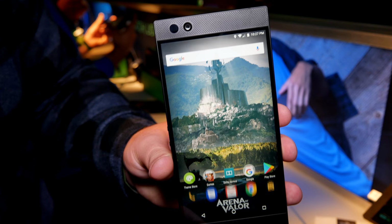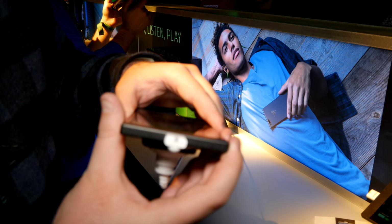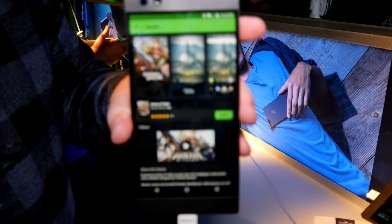It's got a fingerprint scanner on the side as part of a power button. On this side, it's got its two small volume up and volume down buttons. On the bottom, it's USB Type-C. And on the top, there's nothing. There isn't a headphone jack, unfortunately. However, it will come with a USB dongle. Hashtag dongle life.